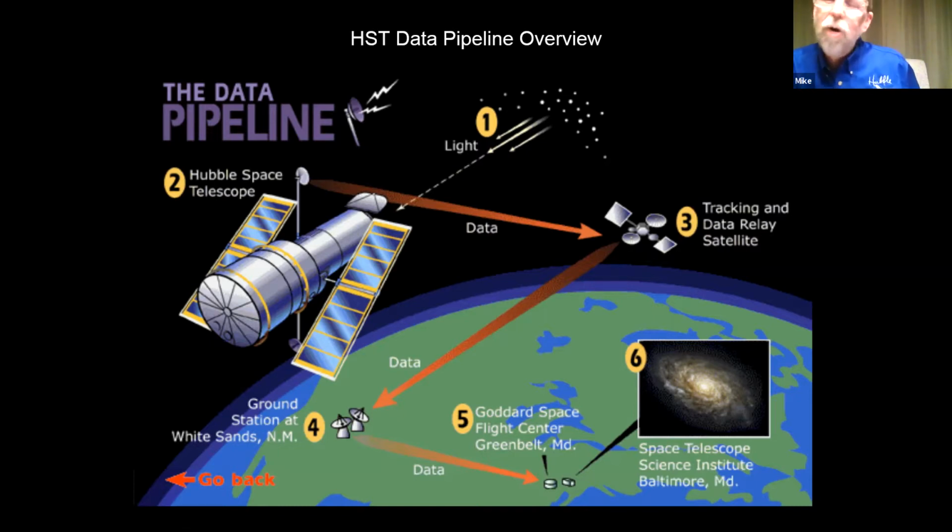People always ask me, oh, do you guys get to see the pretty pictures? No, we have to wait until the Science Institute makes them pretty and shows them back to us. So it's actually kind of nice every once in a while, the guys from the Science Institute will come down and tell us, you know, oh, here are the nice pictures of the stuff that you guys were taking.